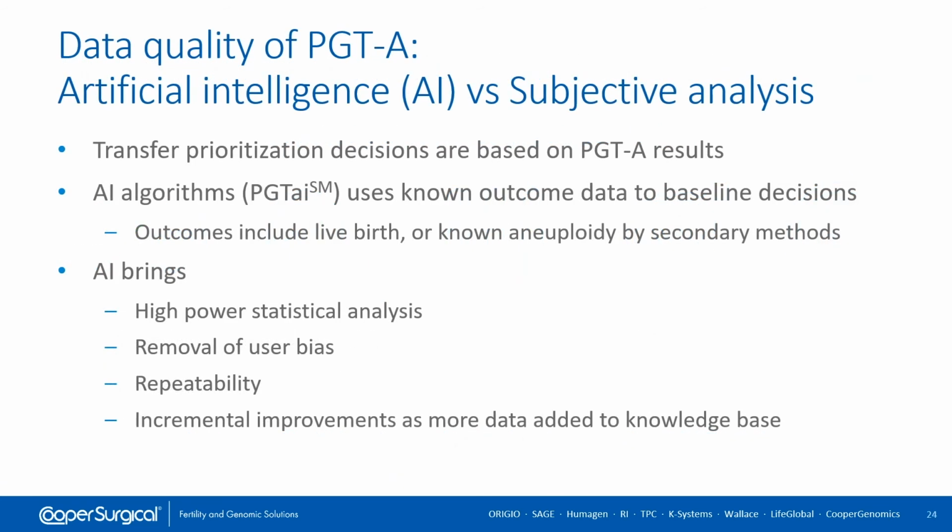And this feeds into the data quality. I've been in PGT-A now for 12 years. I've seen a real explosion in the technology, from where we started with polar bodies and 24sure chromosomal arrays through to trophectoderm now and 4 million paired-end sequencing reads. But all the way through this, transfer prioritization decisions were based on the PGT-A results in part.